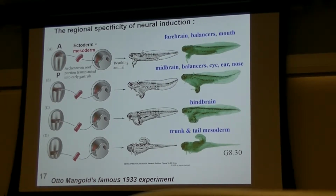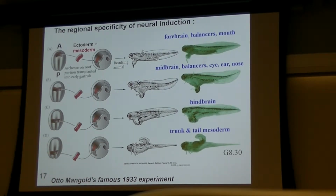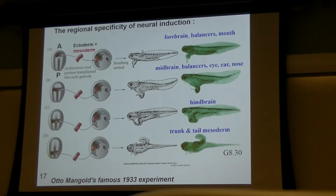And amazingly, these transplanted tissues survived and they built some extraneous tissues in the embryos that developed from this. And depending on what region was transplanted, you got this series of different structures that were progressively very anterior to slightly less, and then more and more posterior in character. So this very first tip of the piece gave the structures that are highly, highly anterior. So forebrain is really right at the anterior tip. Balancers are these little structures on the side of the embryo that help it maintain its balance. And mouth, also very anterior.